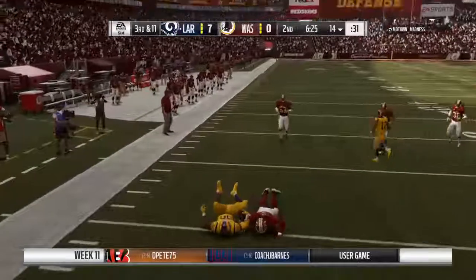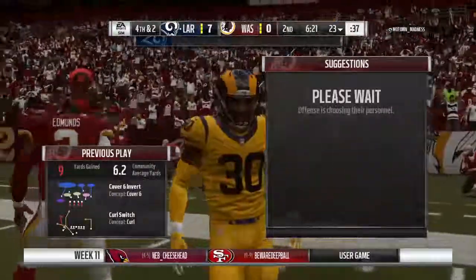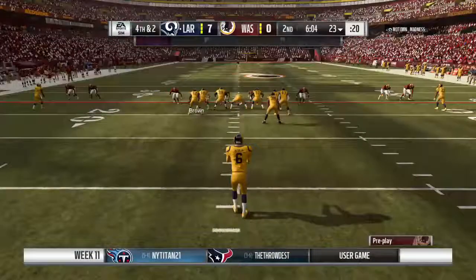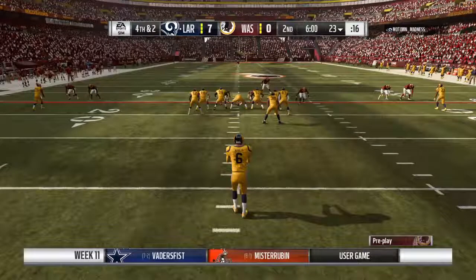He gets it to Gurley, complete. And they'll get him down here at the 23. It's a 9-yard pickup on the play. And it'll be 4th down. Here's Johnny Hecker now as he'll punt it away for the 2nd time.